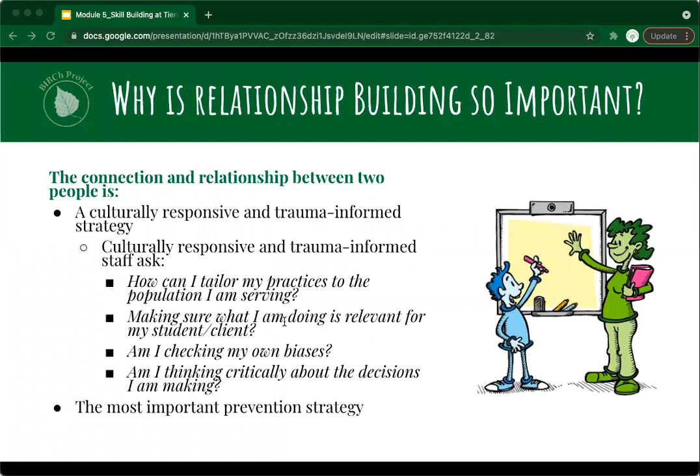So I would like to take a second to remind everyone about the importance of relationship building. We learned that relationships are a critical prevention strategy. Building a connection and relationship with another person helps to inform your practice with that person, whether it's an adult or youth. When you know someone better and there is a mutual trust and respect built in the relationship, it becomes easier to learn what is helpful, unhelpful, offensive, or even triggering for that person. We can learn about the strengths of the youth and their families and build off of them in our interactions and plans to support them.